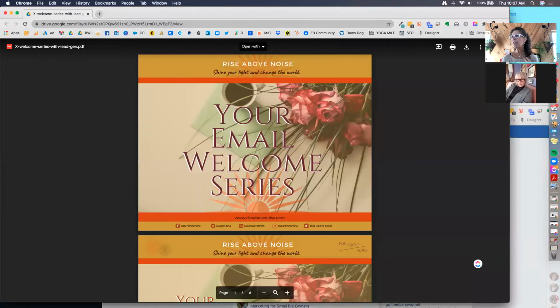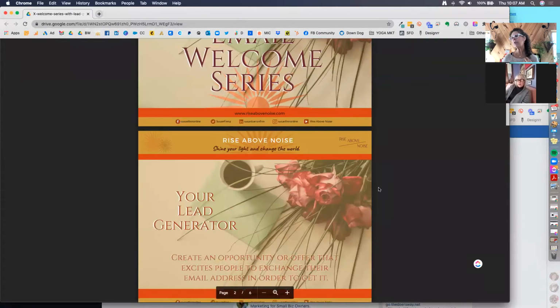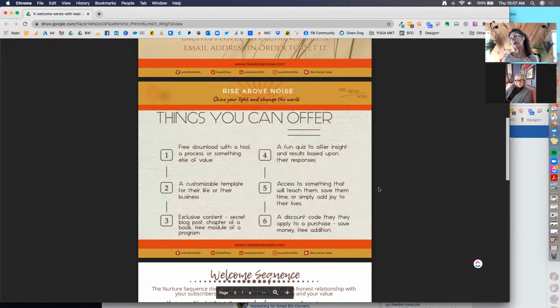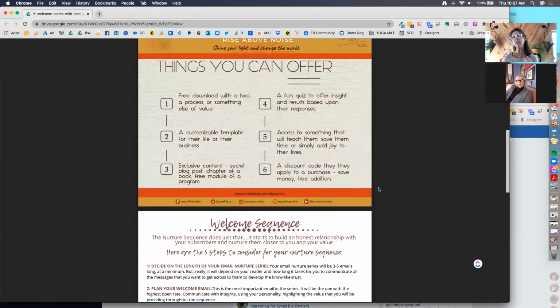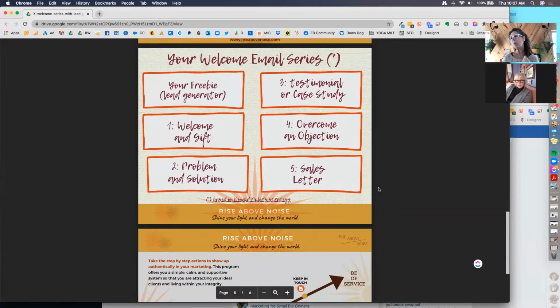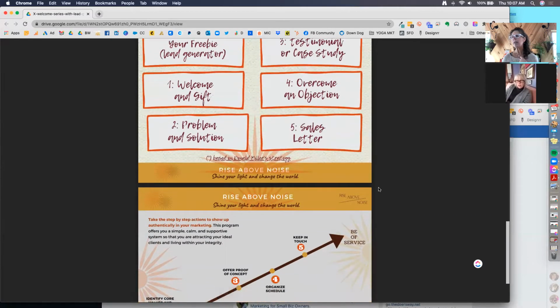I have this freebie for you, right? Sign up for my list, get on my freebie. I will give you this booklet, which helps you figure out what kind of lead magnet you might want to make, how to make it super easy for yourself. You can work on bigger, more fancy ones later. But for now, right now, where we are, just get something out there that's real: a checklist, a quiz, a resource, 10 things not to do. Then there's a little bit of information here on what to put into your welcome email series.